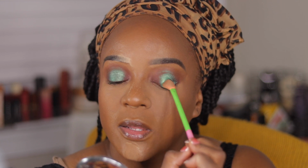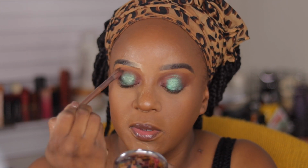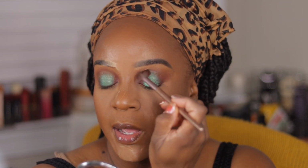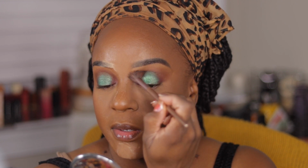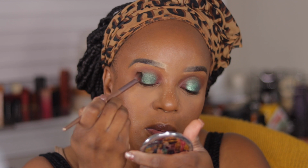See, Juvia's need to bring back this formula. This is the Juvia's that I love and know. The shadows, you can barely touch your doggone eyelid and the shadow is just there. Take a little bit of the brown shade out of Not a Box of Chocolates. So we gotta blend out the crease just a little bit. Smoke it out just a little bit.